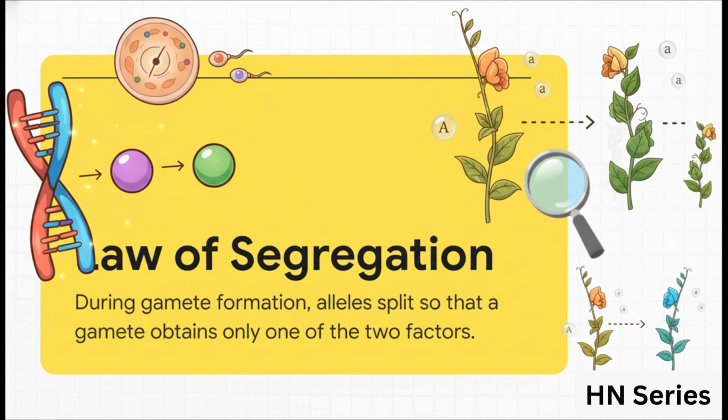So that explains the F1 generation. But what about the F2? How did the dwarf trait come back? Well, that's his second law, the law of segregation. This says that when an organism makes its reproductive cells, its gametes like sperm and egg, its 2 factors for a trait get separated. So a parent only passes on one of its 2 copies to each child. They don't blend, they stay separate. This is why a hidden trait can reappear generations later.